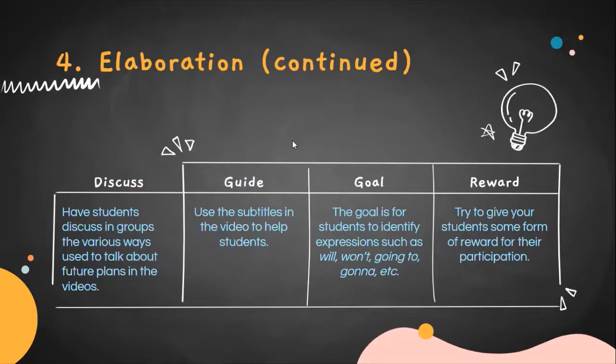Then you could have the students discuss in groups the various ways used to talk about future plans in the videos. So maybe in the videos they use expressions such as will, won't, going to, gonna. You can allow the students to identify these expressions, and then you can give explanations as you go along. Of course, the subtitles will come in handy here for the students to be able to see what is being said. And for those students who participate, especially those who get the answers correct, you can give them some form of reward, again at the discretion of the leading teacher.